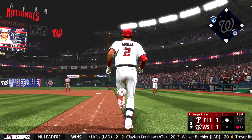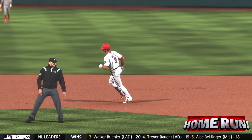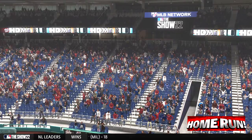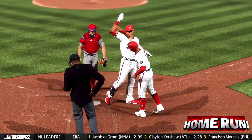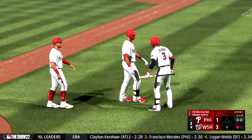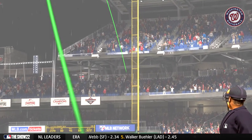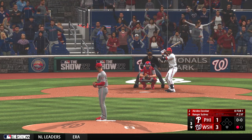Oh, now this one's high and deep. Way back there. On its way. Gone. A two-run shot, and they grab the lead. It's 3-1. Kept that fair. When you're out in front on a breaking ball like that, such a good chance that it's going to hook foul, but not this time. He kept the hands moving forward just long enough to sneak it inside that foul pole.